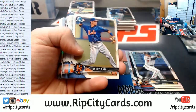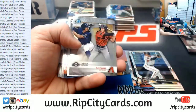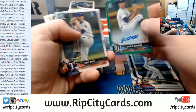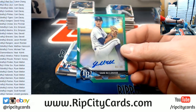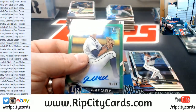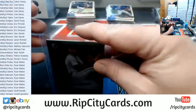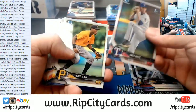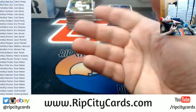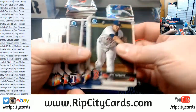Ty Frank to $4.99. And a Shane McClanahan Rays to 99 green. Refractor autograph. Rays have hit a lot in draft. A lot. Is it because we're closer to Tampa that we get all of the Rays stuff?